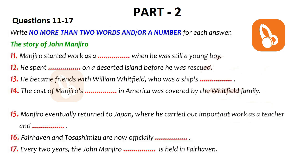But the most interesting thing is that the links between Toshishimizu and Fairhaven have remained and grown stronger over the years, in spite of the distance between them. And in fact, the two places now have the official status of sister cities. Both places are ports, so in fact the inhabitants have a lot in common.